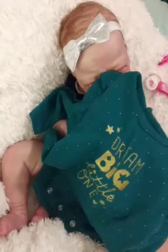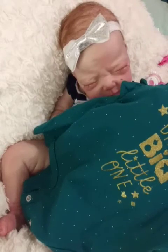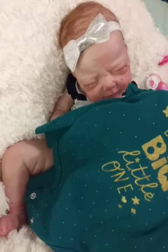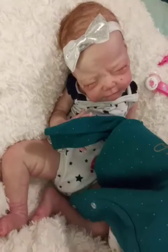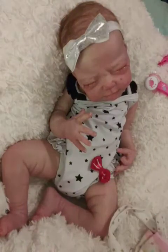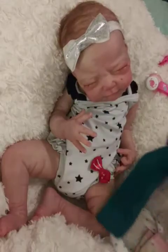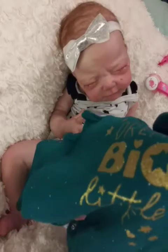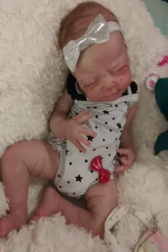This is a 0 to 3 months Child of Mine outfit, and it is a teal color, with shiny or sparkly gold writing on the front. It says "Dream Big, Little One." And then it has stars, and it also has polka dots on it. They look like white polka dots to me. Sometimes my eyes play tricks, and I was thinking, is that white or a light pink? But when I look in the camera, it looks white, so I'm pretty sure that it is white.